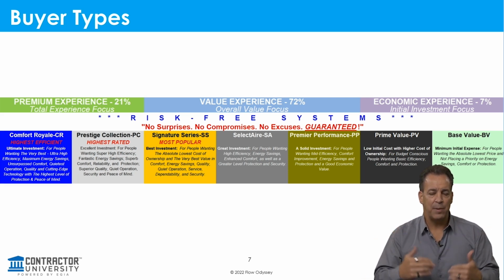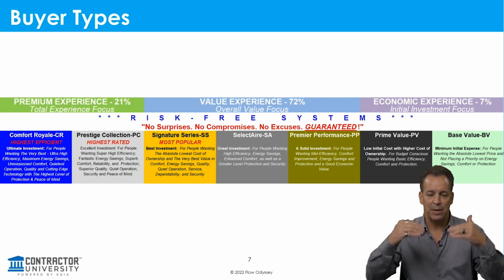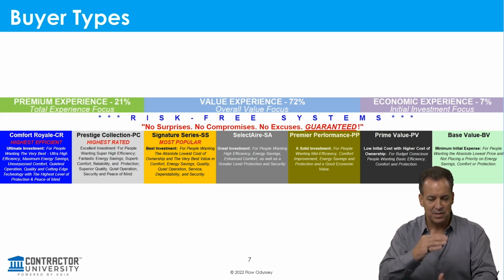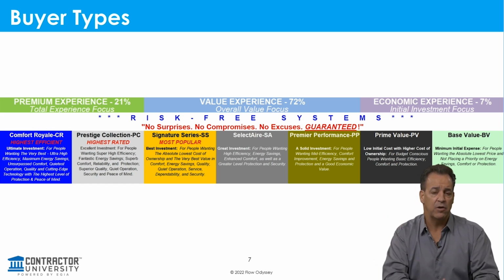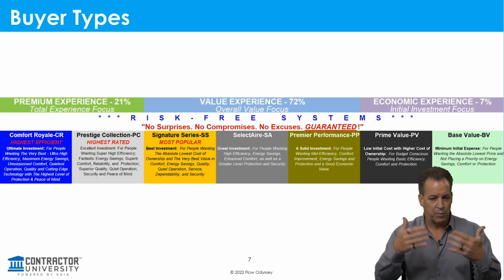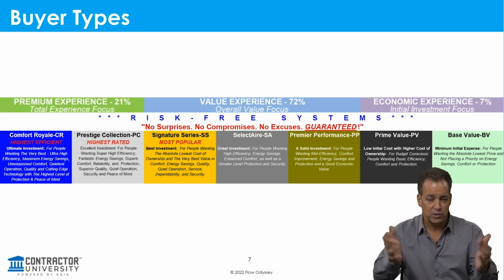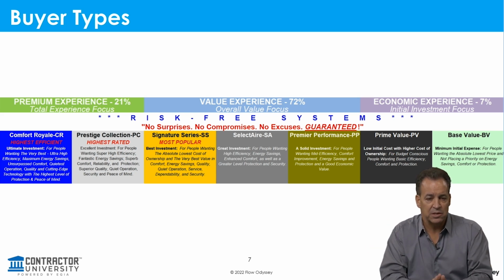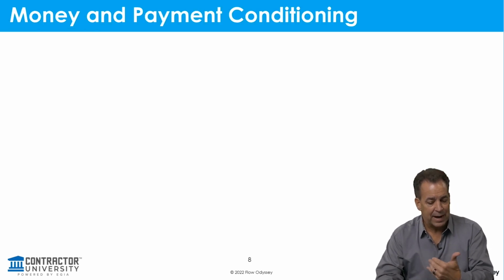There's usually a stepping in warranties and guarantees. There's a stepping in maintenance. There's a stepping in price. There's a stepping in technology that drives this conversation when you get into the details of this. And this varies by every contractor across the United States that we've ever worked with, and their market as to what they put in there. But those are the types of buyers that exist in the market: premium, value-based, and economic. Your results may vary as far as the percentages, and that's based on the skill set of your people and what it is that you're doing out there. All right? So that's buyer types.